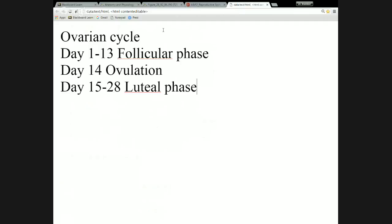Now, actually, let me say this a little bit differently. Ovulation does not take a whole day. So let me just say that days 1 through 14 are the follicular phase, on day 14, ovulation occurs, and then days 14 through 28, after ovulation, is the luteal phase. So I just want to introduce those terms. They'll come up in a picture that we'll look at a little bit later on.